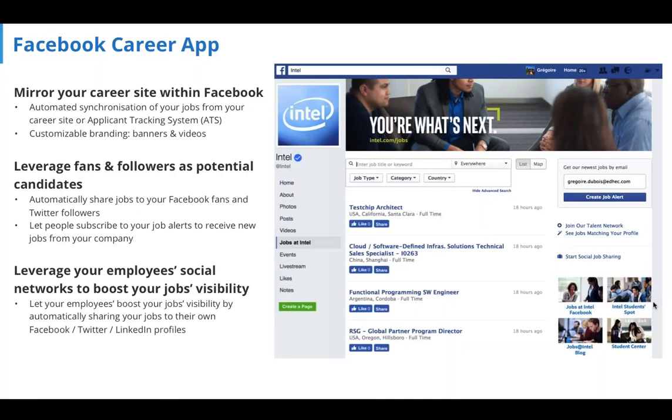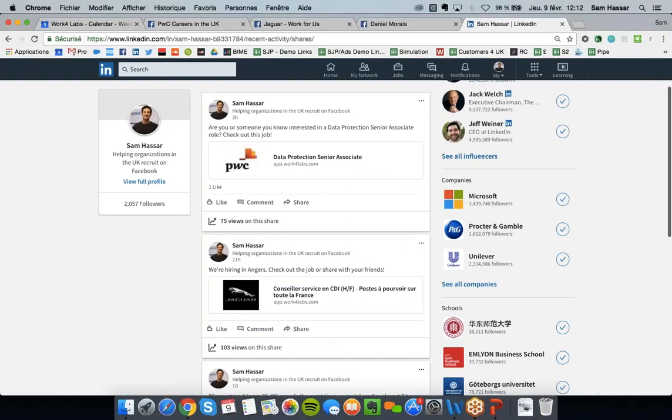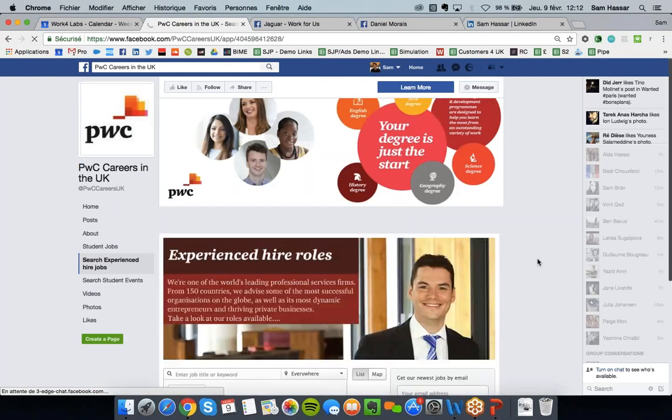All right, so I think the best thing to do is to take an example. So here you can see that we are on the PricewaterhouseCoopers Careers Facebook page. So if I want to have access to all the open vacancies of this company, I just need to click on the type of jobs I want to see. Here, for example, for the experienced hire jobs. When I click here, I have access to all the open vacancies of the company.